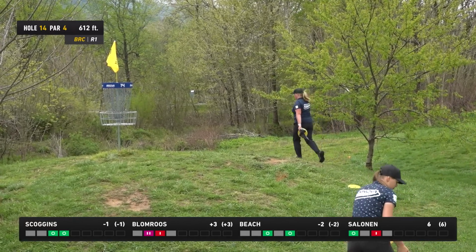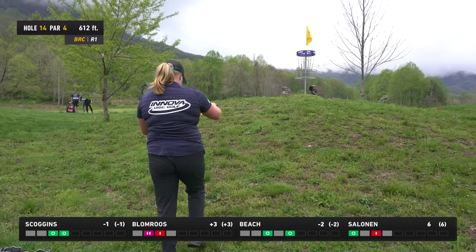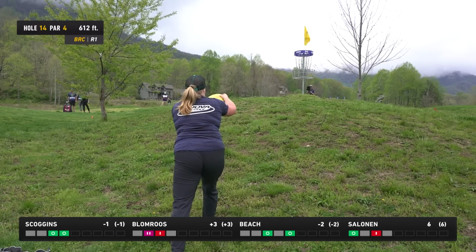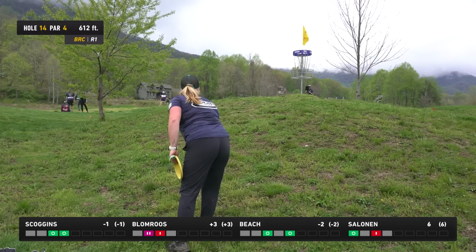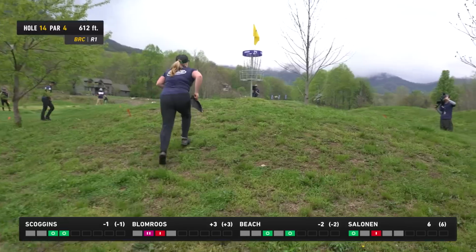Yeah, 3 good-looking putts in a row from Emily. Yep, she's one of those players that has a strong committed putt, and when she's feeling it, she can lay down some really hot rounds. Oh, and great comeback there.